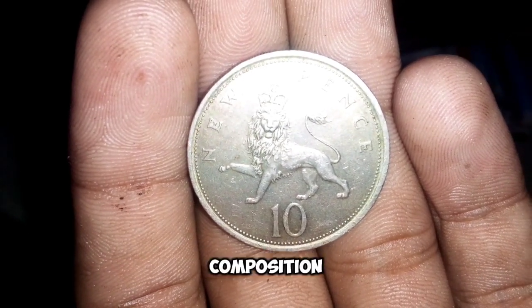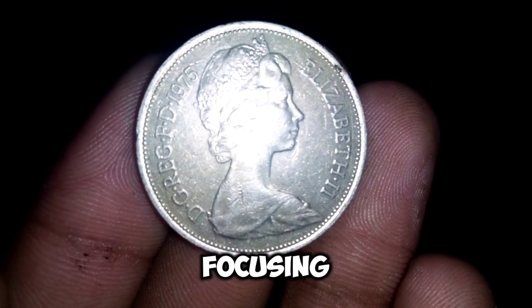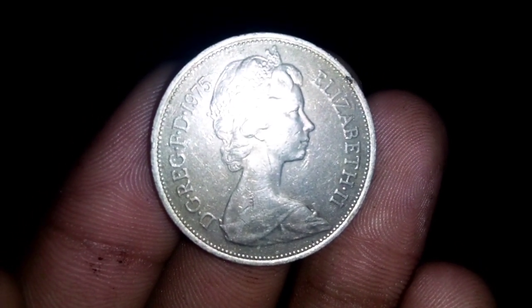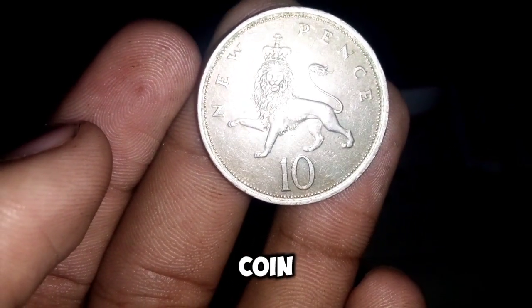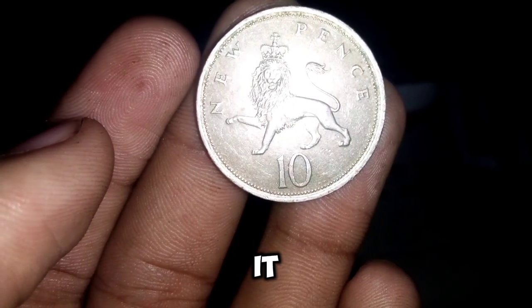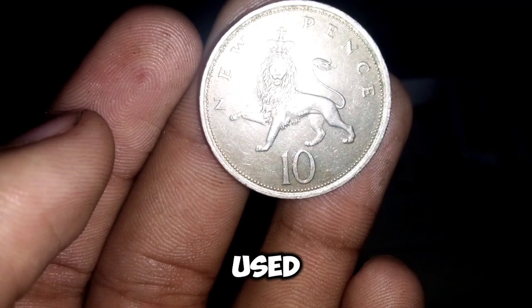The design and composition of the coins were updated to reflect the values of the new government, focusing on symbols of national pride, unity, and independence. The 1986 25 centavo coin was made of a copper-nickel alloy and weighed approximately 5 grams. It had a diameter of 23 millimeters, which is roughly similar in size to coins used by other countries in the region.